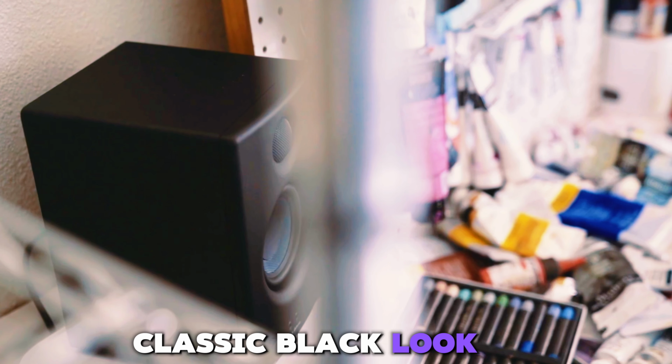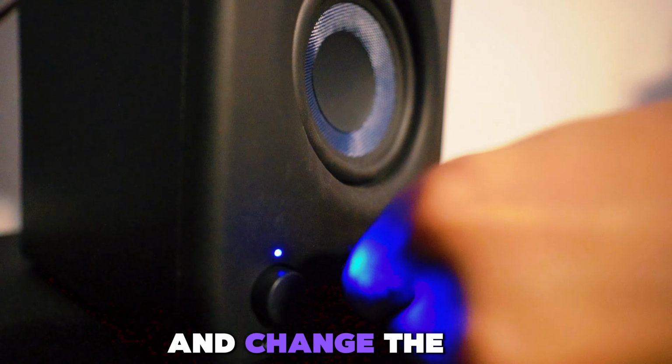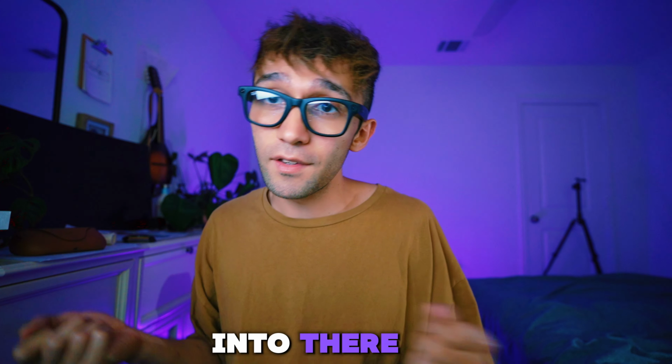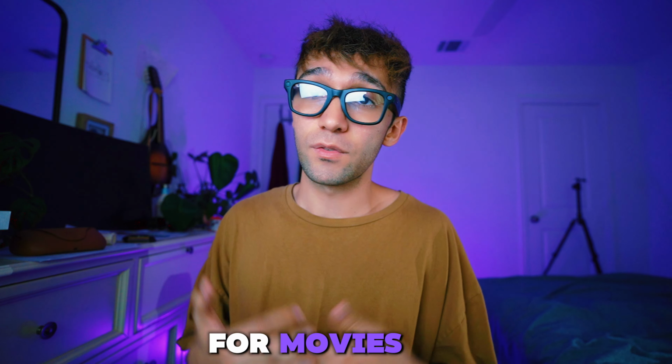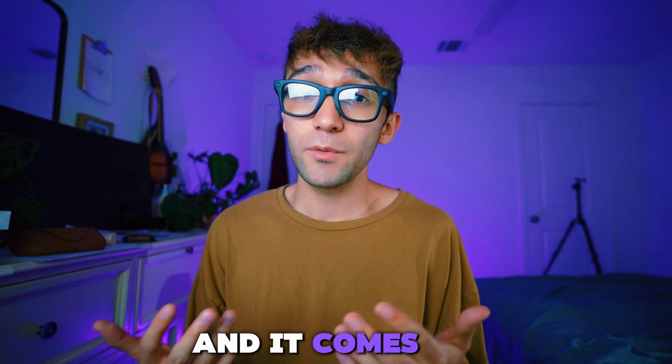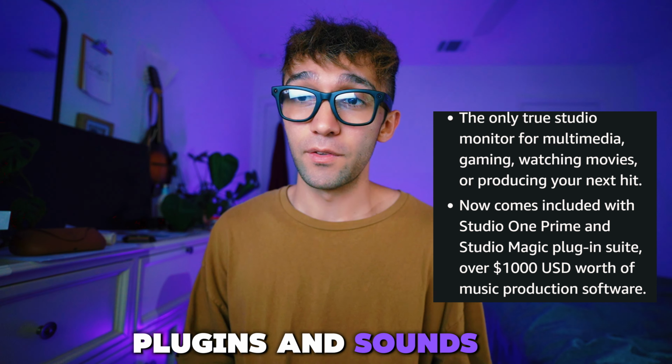And there's actually a volume knob, an aux in on the front, and a headphone jack on the front. So you can plug your headphones in and change the volume just with a knob there. You can throw an aux cord into there, play music from your phone. You can obviously play music from the computer. Really good audio for movies, really good audio for music production. And it comes with $1,000 worth of free audio plugins and sounds, which is crazy.